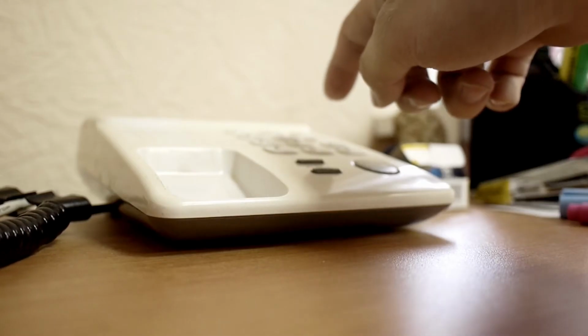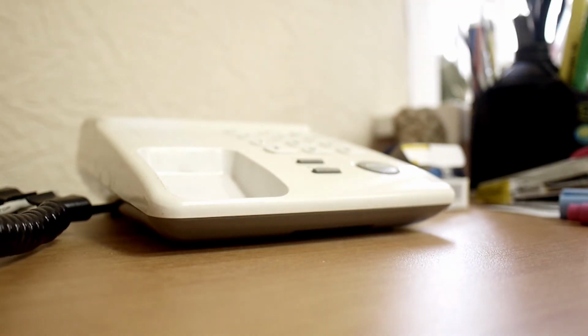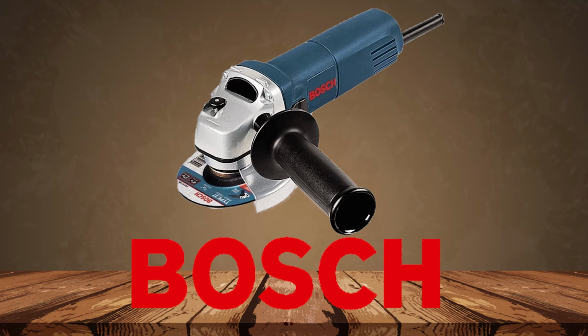Remember that if you have any other problem with the angle grinder, always contact the seller and ask for help. These power tools have a warranty for a reason. Be sure to use it. Now let's take a close look at the Bosch angle grinder. What problems does this power tool have?